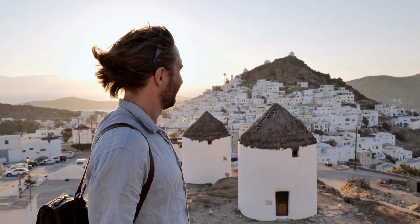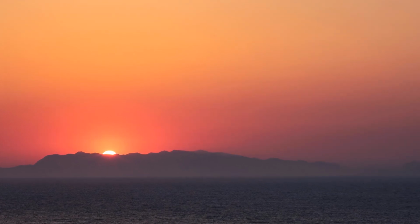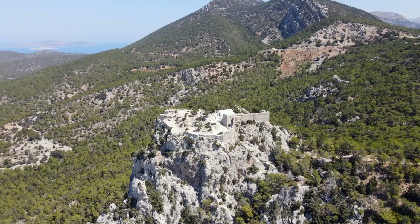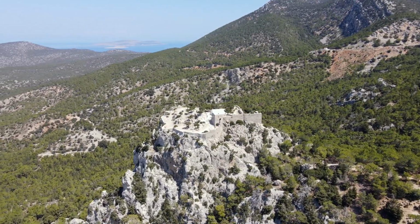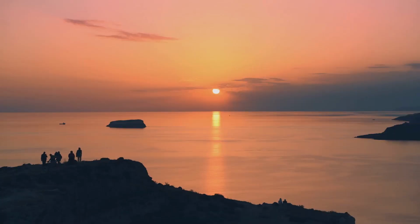We've saved the best for last, folks. Get ready for a sunset so epic it'll make you want to write a poem. Monolithos Castle, my friends, is where it's at. This 15th century ruined castle sits atop a rocky cliff overlooking the Aegean Sea like a scene straight out of a movie. And as the sun begins its descent, painting the sky in hues of orange, pink, and purple, you'll be reaching for your camera faster than you can say Instagram-worthy.